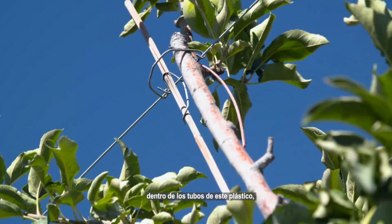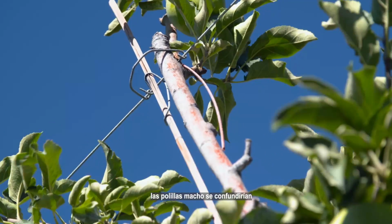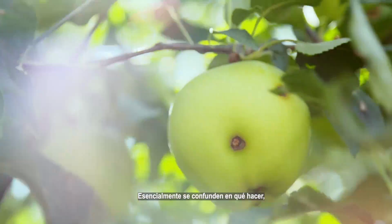And what scientists realized is if they put a large enough dose of the pheromone inside the tubes of this plastic, that'll last the entire season, the male moths would get confused by following these point sources and not be able to find the females that were also emitting the same pheromone. They essentially become confused into inaction. And that results in no damage.